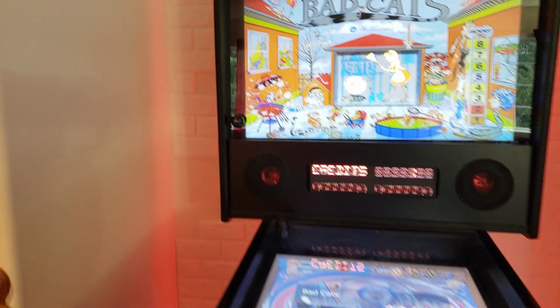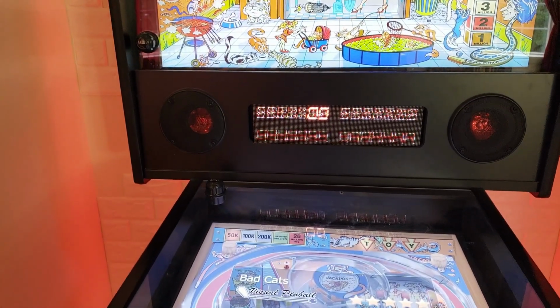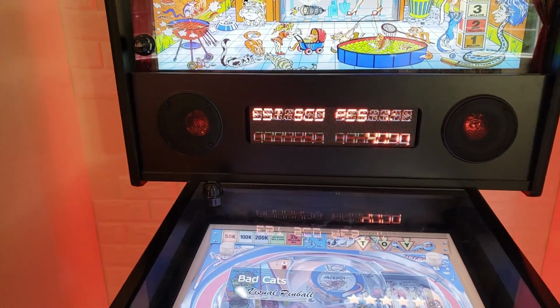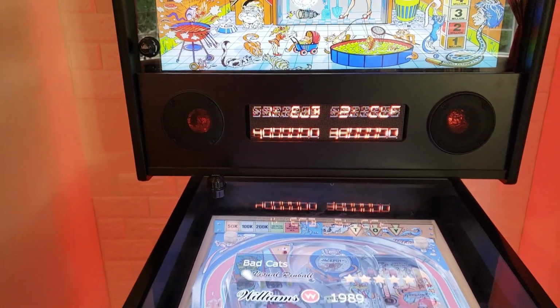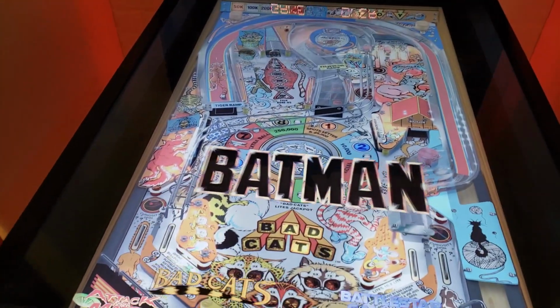And having the DMD, I mean, it's worth it. If you're doing a virtual pinball project and you're on the fence about the DMD, I say go for it. It's worth it in the long run. It really adds to the whole effect. I just love it. And then a few more, Batman.